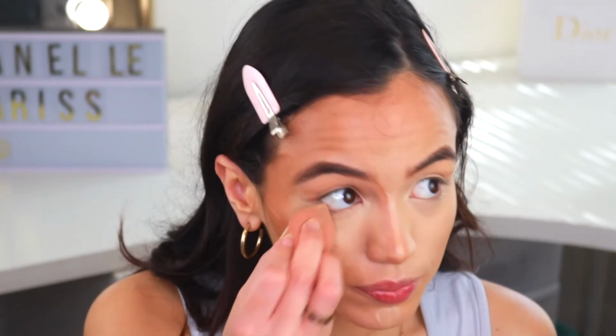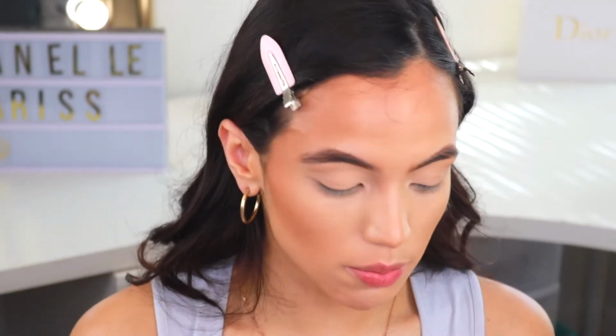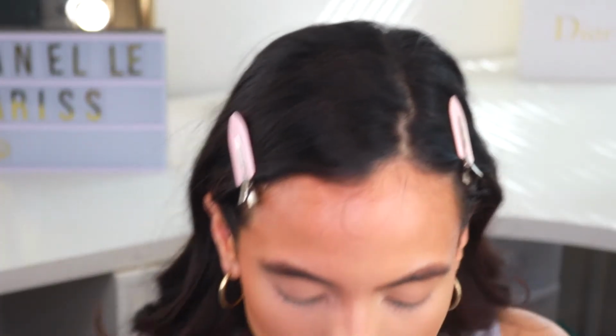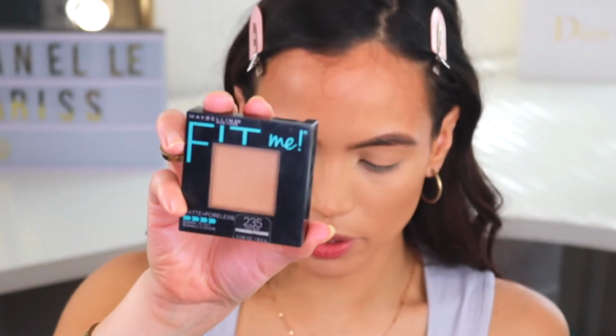But the HIIT workouts definitely make me feel so good. Like C3 powder. And this is the foundation powder. I'm just gonna put a tiny bit of this under my eye to set it before I bake. And then I'm gonna set my whole face using my Maybelline Fit Me powder in 235 Pure Beige.